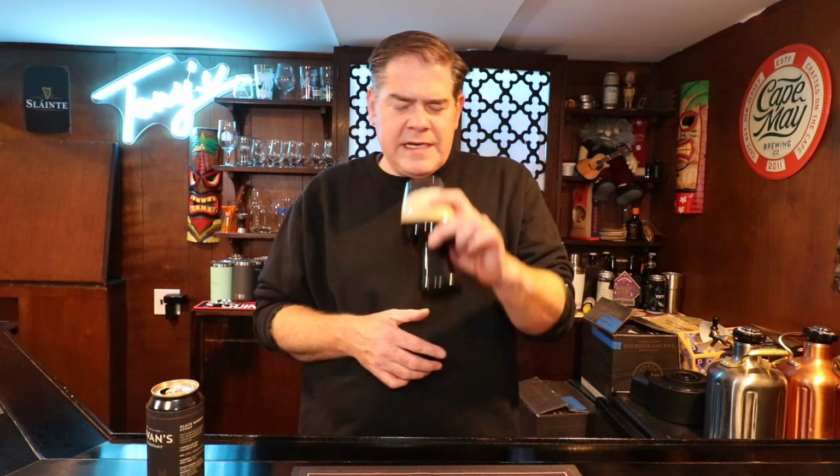On the front of the tongue, I'm getting the roastiness. As it goes back, I get some chocolate. And behind the chocolate, there's that molasses flavor. And right on the back of the tongue, there's just a hint, and I mean a hint, of bitterness. It actually sort of ties everything together quite nicely.